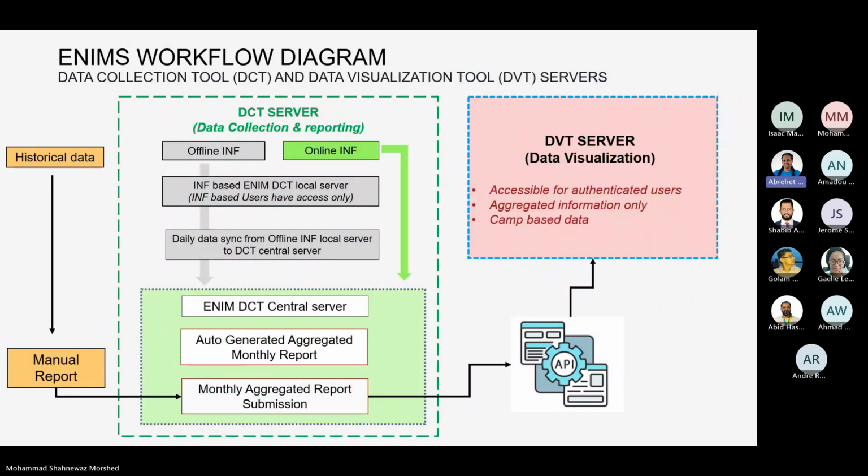Okay, this is a bit of repetition, but it shows the data flow diagram. As shown in the previous slide, there is offline and online deployment modality. For the data flow, the one in the green shade at the bottom represents the central database, which will be accessible through the internet. The gray one is the offline one. Again, the green one is the online. When it is offline, as I explained before, it goes to the facility-based local database, and on a daily basis it will be synchronized to the main server.